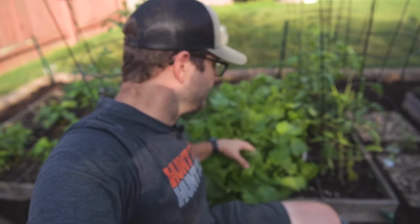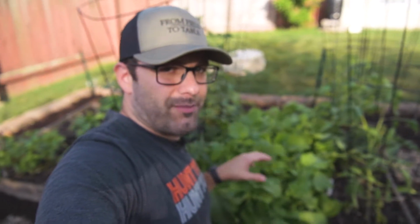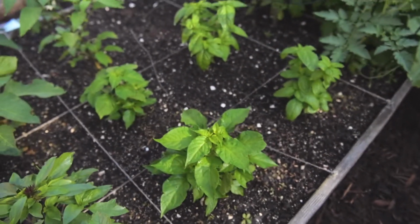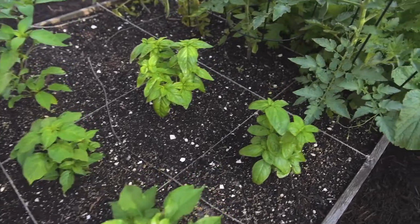But as you can see, I don't know what I'm going to do with those. I'll probably just yank them. Maybe make a spicy, spiky salad out of the radish. Moving along here, basil is on its last legs.